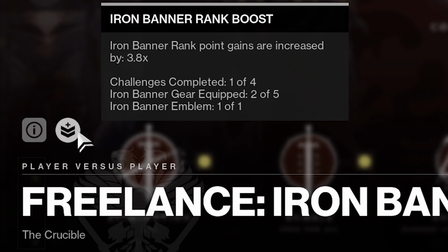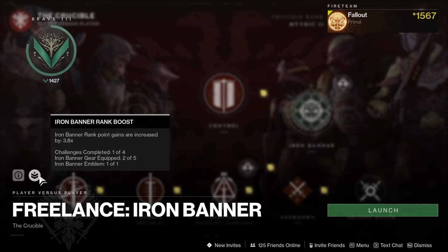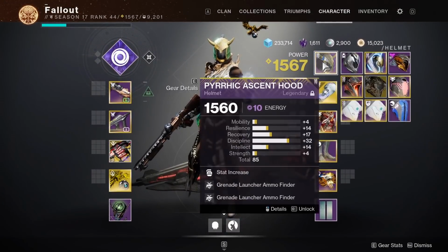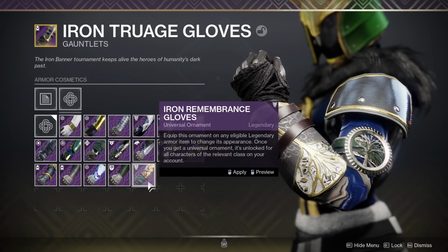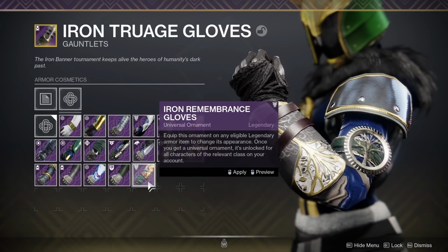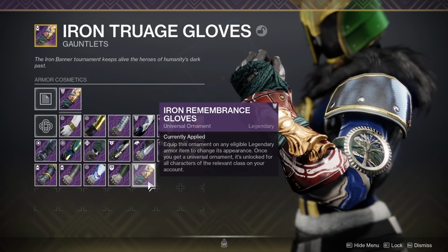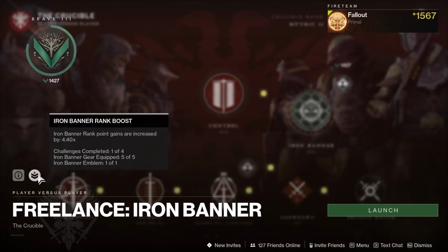Kind of annoying that you need to hit 5 because that can really limit what you want to use. If you take a regular piece of armor and fit it with an Iron Banner ornament though, that counts as 1 piece of gear equipped. However, if you take an existing piece of Iron Banner armor and outfit it with a different Iron Banner ornament, that piece of armor will now count twice to your overall gear.